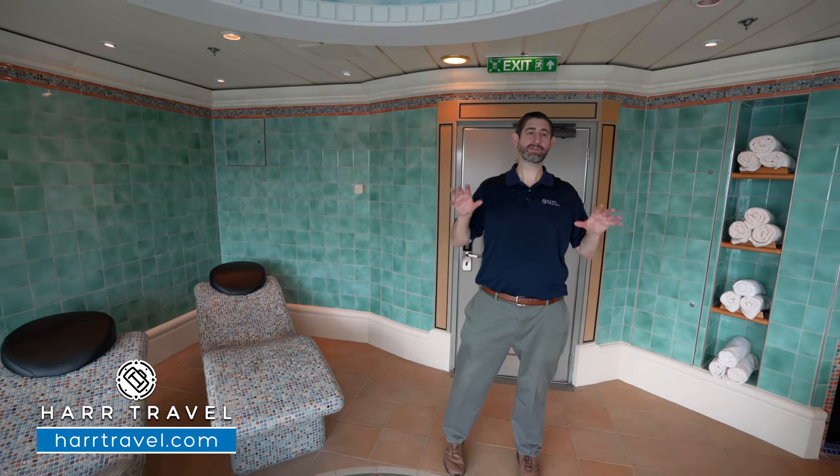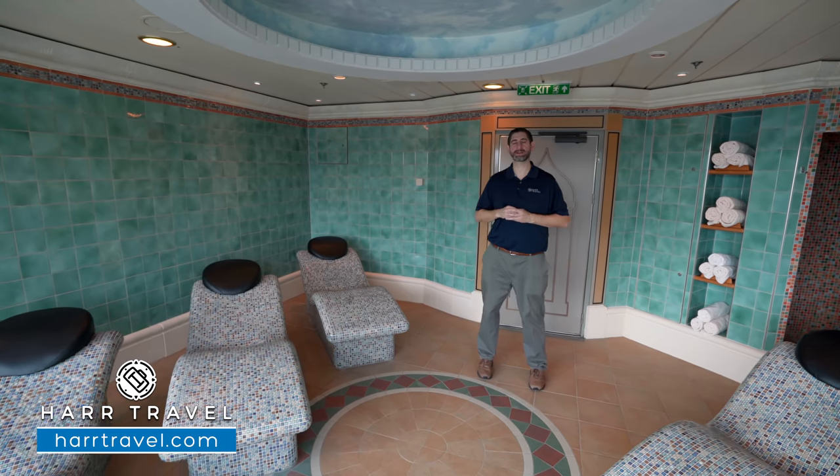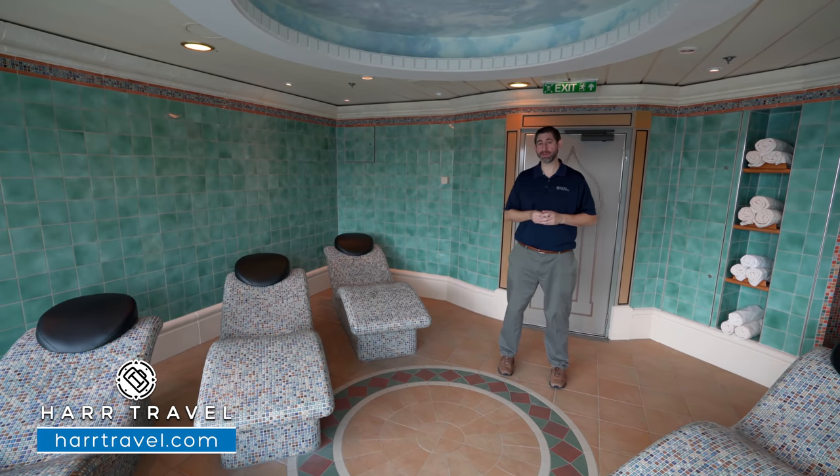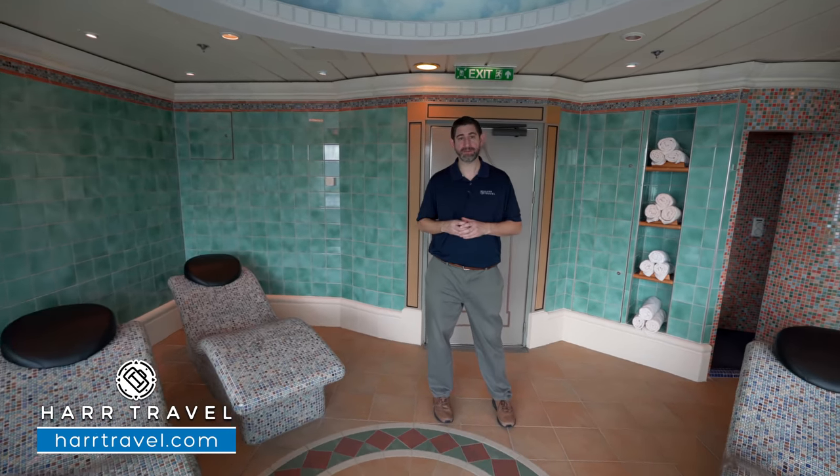Next up is the thermal suite. So in here, you're gonna have several different items. Now you can purchase this for a day pass or a pass for the entire cruise. Keep in mind, they do sell out pretty quick. So if you're interested in having access to this throughout your cruise, you're gonna wanna stop by the first day.